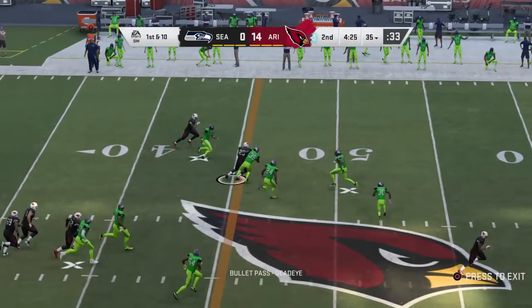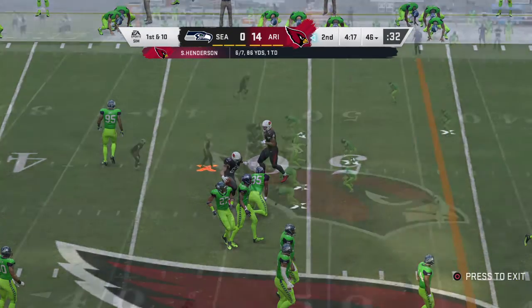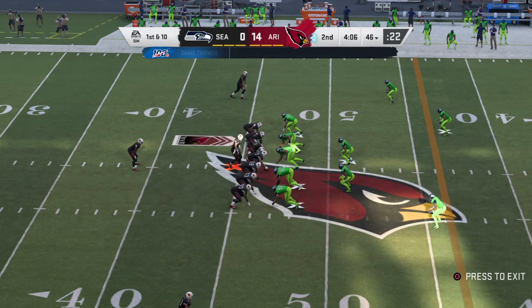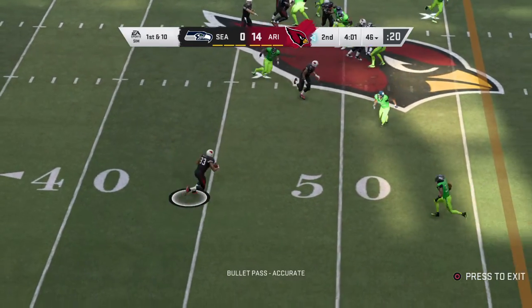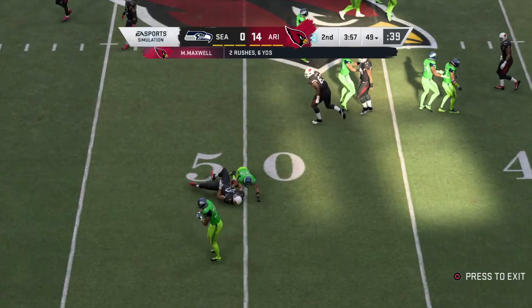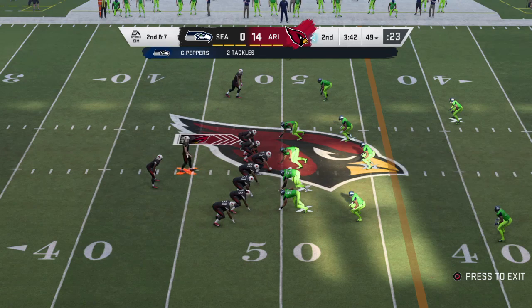Throwing to start the drive. Henderson. And he slips up past the 45 before being tackled. It's a gain of 11 and a Cardinal first down. And down he goes at the 49, a 3-yard pickup. Ready? 30 base.